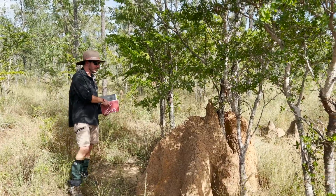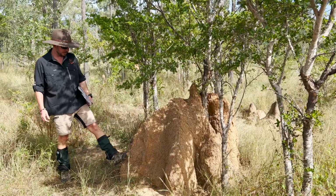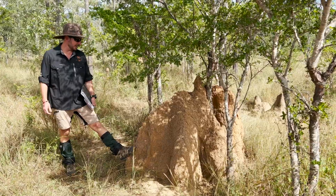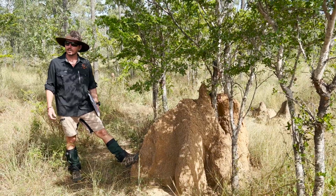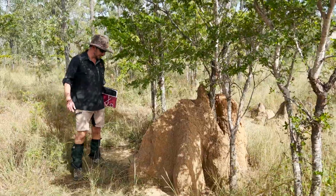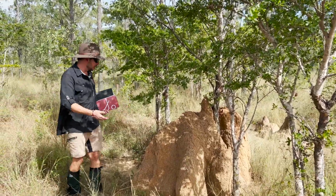All right, so termites. Who knows anything about termites? In Australia, we have over 350 different species of termites. Yeah, and they get a really bad rap because everyone thinks that they're going to eat your house. The reality is that there's only 40 that are invasive and destructive. The rest of them are actually fantastic, they're like little garbage collectors.